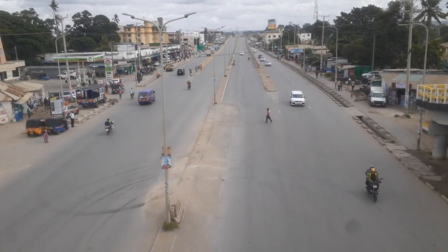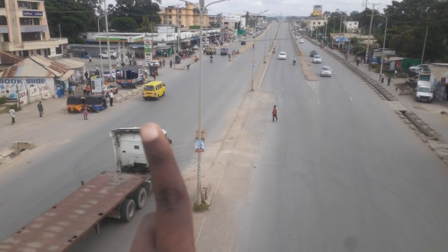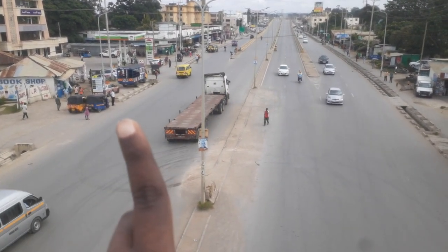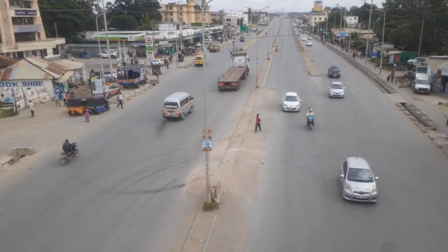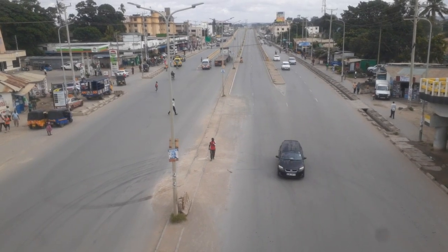But then if you're going to the airport, you use this road, the left one, totally left. And if you want to go to Miritini, you go straight, straight. So use this other side.